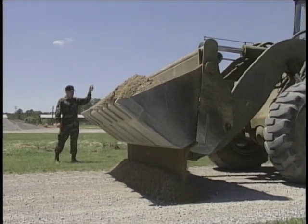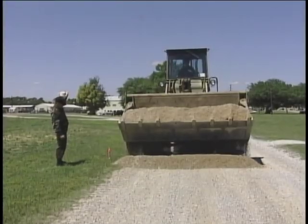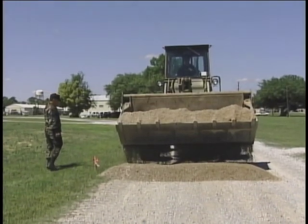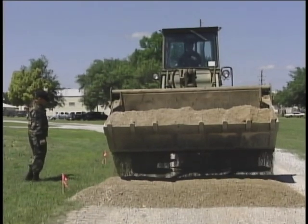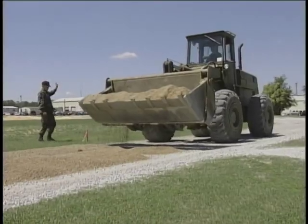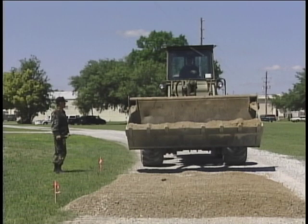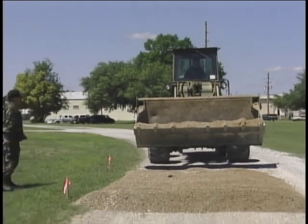Material will start to flow onto the ground between the bucket segments. Back the front end loader across the low spot. Gradually increase or decrease the loader's speed. Depending on how thick a spread is required, adjust the bucket segment opening accordingly. At the edge of the low area, close the segments. If you still have material in the bucket, pull forward for another pass across the low area.